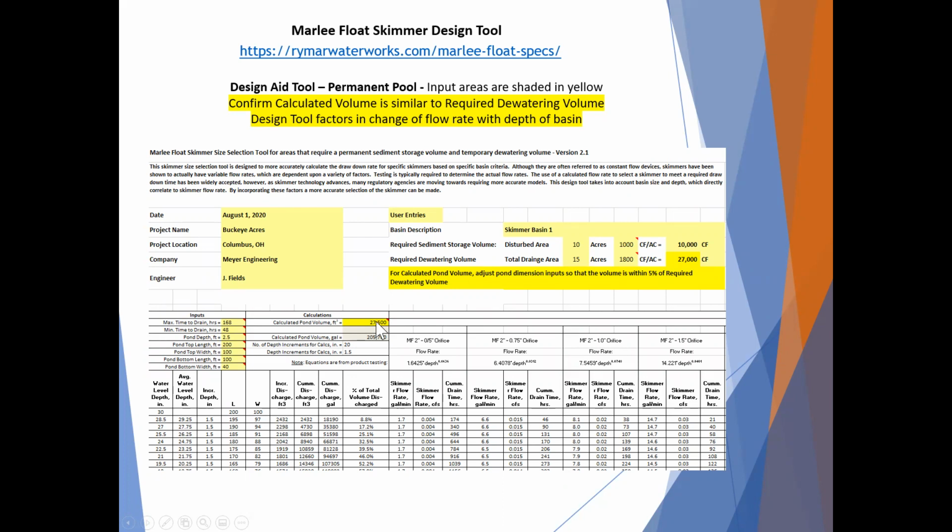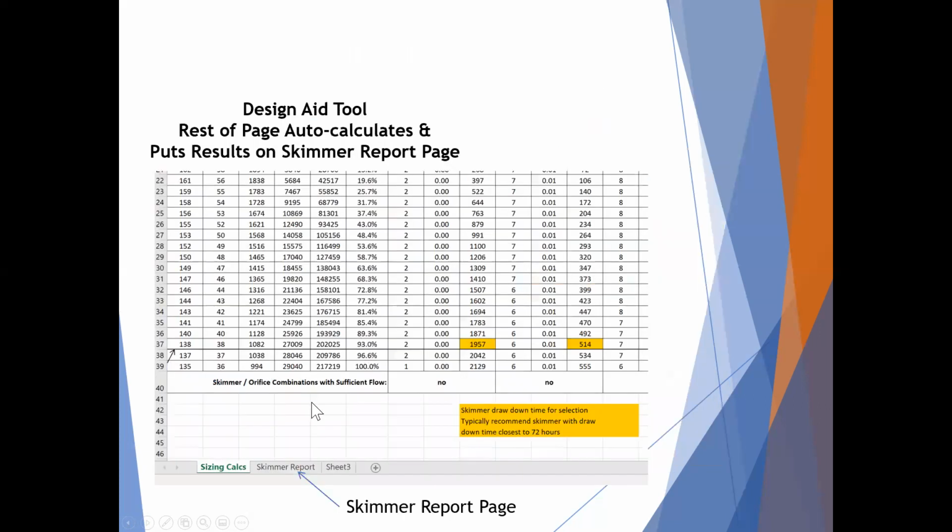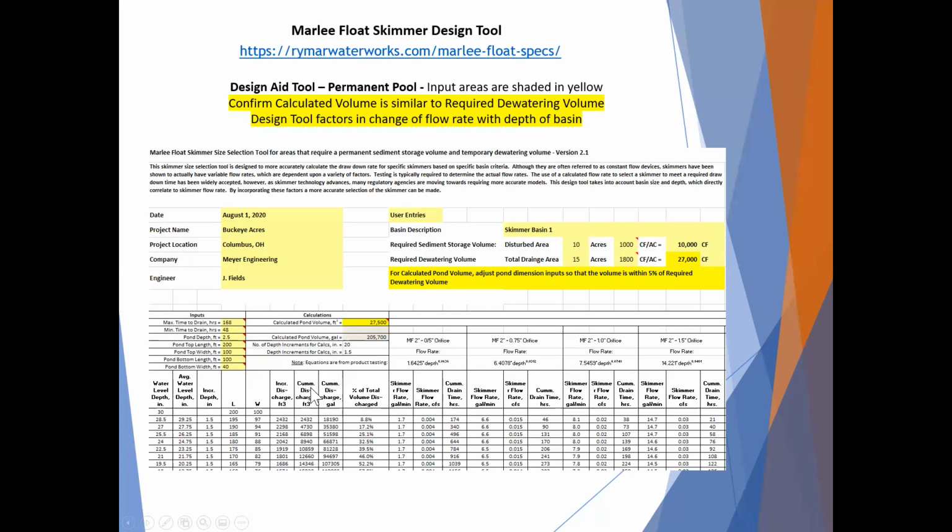Again, we're trying to hit a 2 to 7 day range. So if you're off 500 or even a couple thousand cubic feet, it's really not going to change that. So just get within reason, but you don't want this calculated pond volume to be double your required volume. So you plug that in and back up. And then the spreadsheet here has calculations for all of our skimmers and all of our orifice configurations.